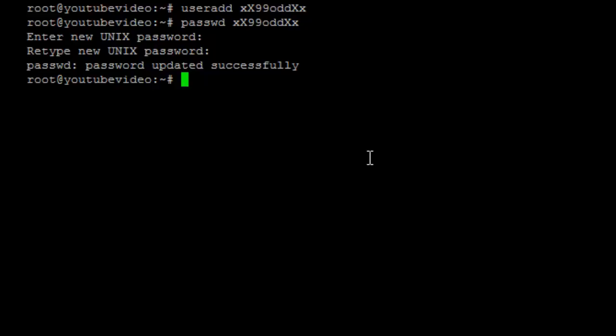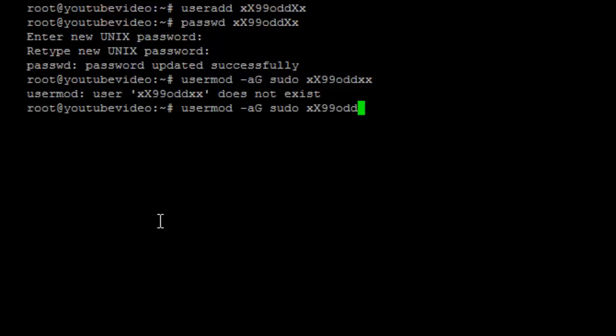So now we've created the user, but the user can't do anything to the system. The user can come in and execute some commands, but it can't do anything such as install programs or run programs as root. So now that we're logged in as the root account, we're going to run a command called usermod. You're going to type in usermod -aG sudo, then the username. Everything in Linux is case sensitive. So using nano, I can make a text file called text.txt.